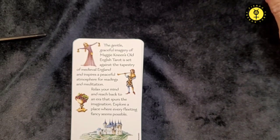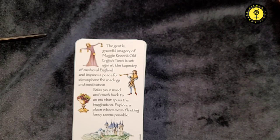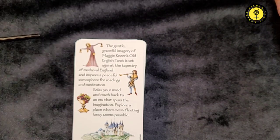The gentle, graceful imagery of Maggie Neen's Old English Tarot is set against the tapestry of medieval England and inspires a peaceful atmosphere for readings and meditation. Relax your mind and reach back into the era that spurs the imagination. Explore a place where every fleeting fancy seems possible. That's how I feel about the Neen Tarot.